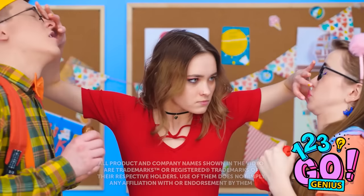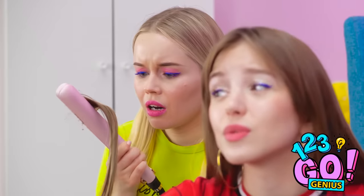Stuck at home? They say necessity is the mother of invention. And these makeup hacks are as inventive as they come.